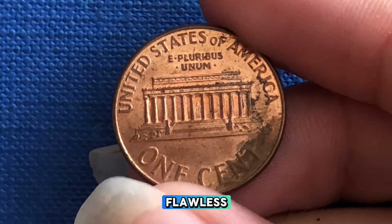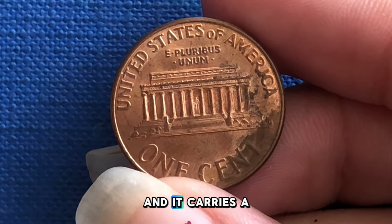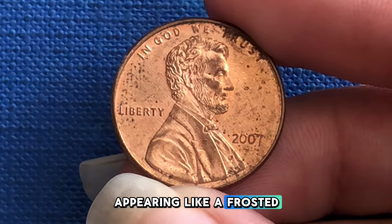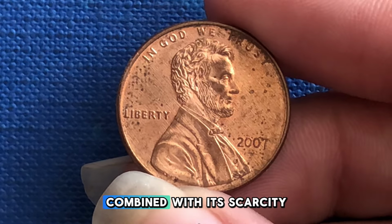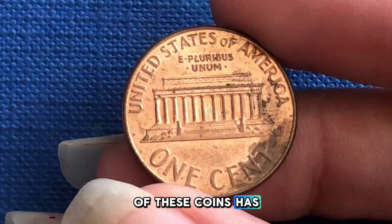Imagine a coin so flawless, so pristine, it looks like it was just struck yesterday, and it carries a perfect mirror finish, with Lincoln's image appearing like a frosted statue against a field of glass. That level of quality, combined with its scarcity in top condition, is why the value of these coins has skyrocketed.